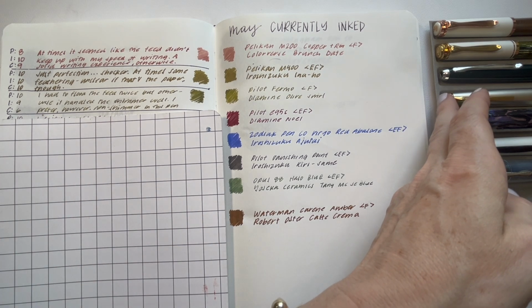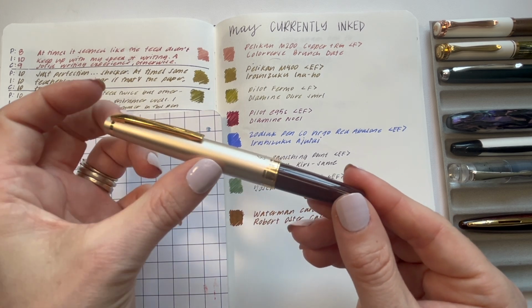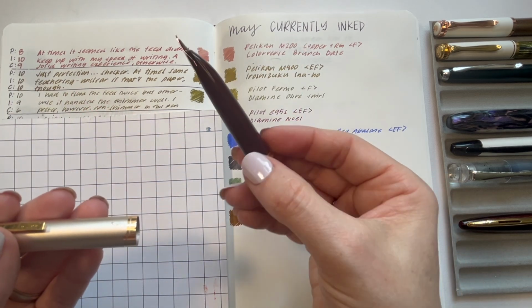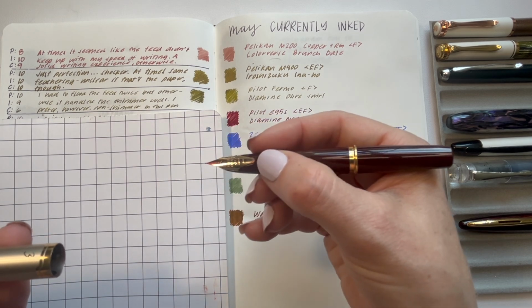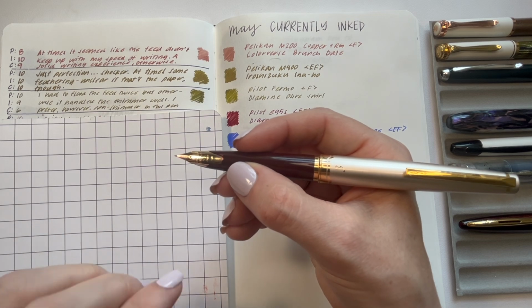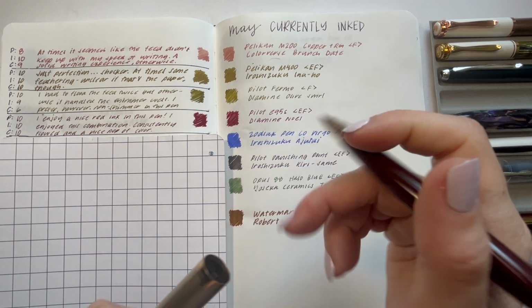All right, next up is the Pilot E95S, and this is in the burgundy model, so it has this beautiful champagne color, the classic yellow gold, and this burgundy bottom. This is a pocket pen, so without it being posted, it is quite short, so it is one that you post, and then it's perfect. I love this pen. I love this nib.